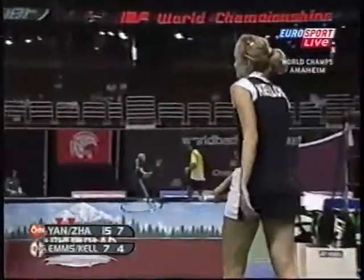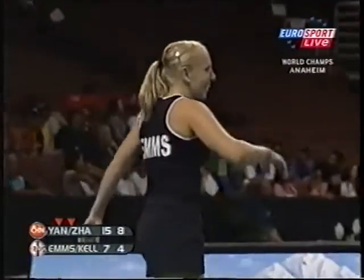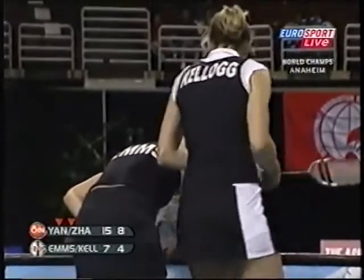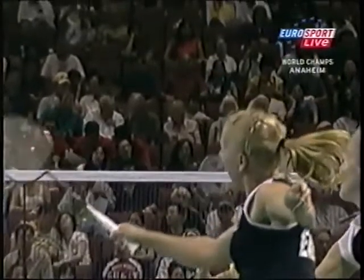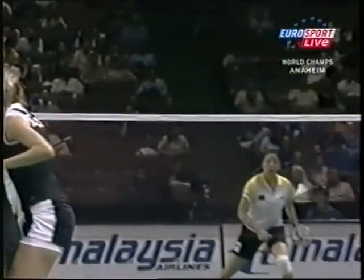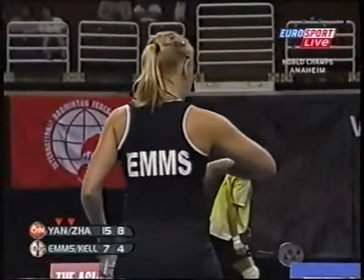I'm afraid Gail took a blow from her partner there on the wrist. Yeah, both players going for the same shot. There wasn't a call between them. She'll have a bit of a bruise tomorrow, but she'll live. She'll live, yeah.